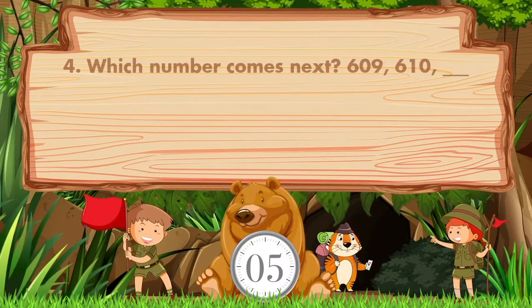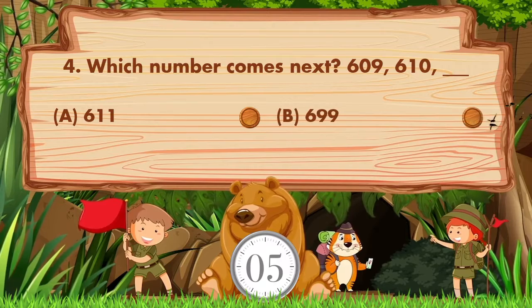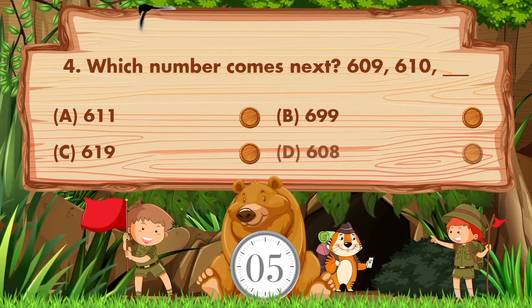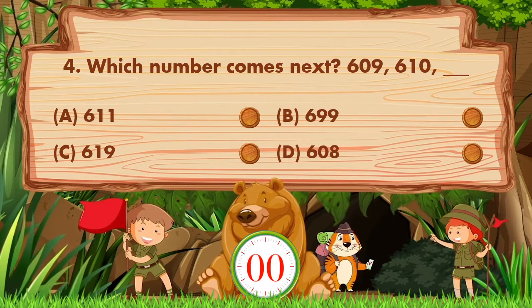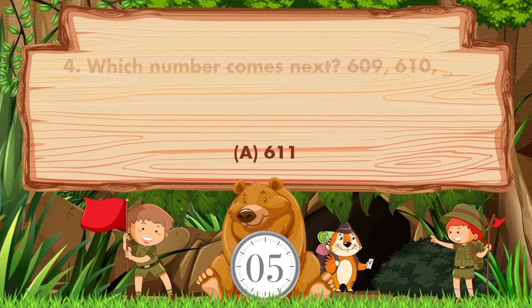Which number comes next? Option A. 611. B. 699. C. 619. D. 608. Answer is option A. 611.